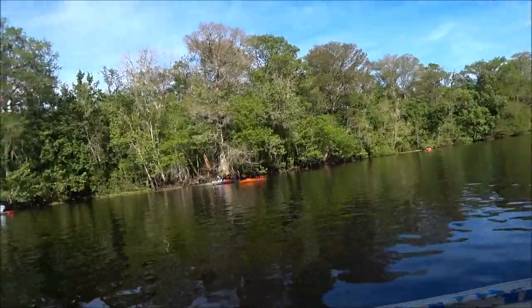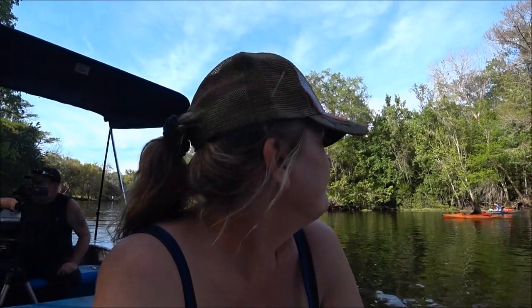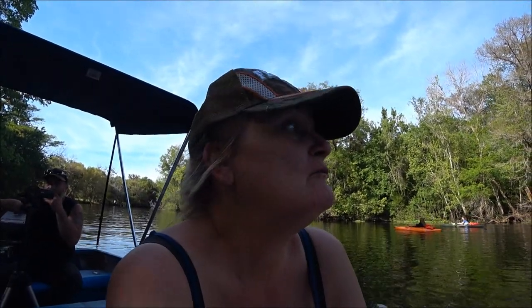And you got all these kayakers today. The campground looks pretty full. It looks like it's got a lot of people in it today, so that's good. People out enjoying themselves. It's nice to see people out doing that. So we're gonna troll some more and see what we can get into. Be back.